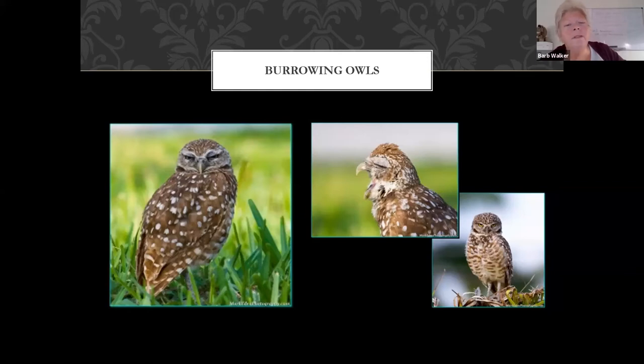And there is a big festival down in Sanibel. It's the Burrowing Owl Festival every year. I don't know if they're still holding it, but they will, I'm sure, hold it again if they have paused it for COVID. But it's a great festival. I highly recommend you go to the Burrowing Owl Festival. These guys are very cute. They're very expressive. But as I said, not too many of them here.